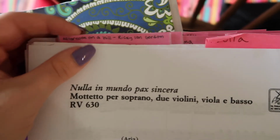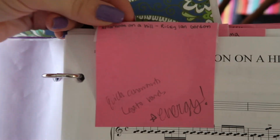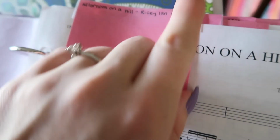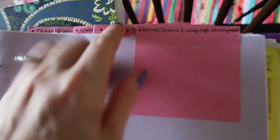I make my own tabs by using sticky notes and then tape so that they don't get bent, and it is a cheap option for making dividers. I just put the sticky note in and then put a piece of tape over the top so it doesn't get bent, and that way I have all my music divided up, and then back here I have all the classes I took last semester and everything.